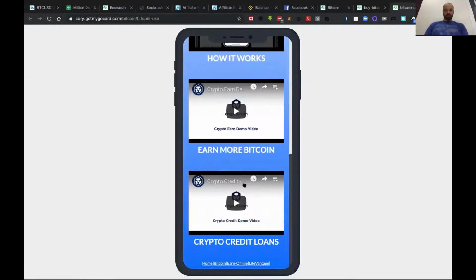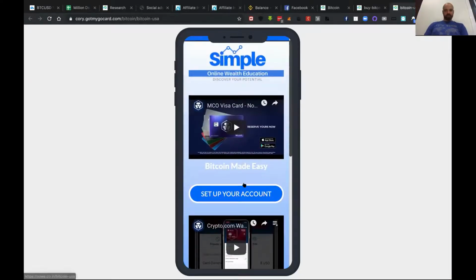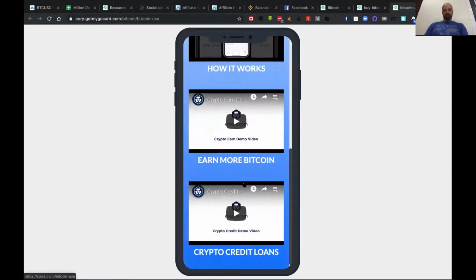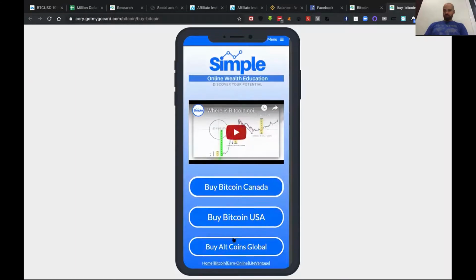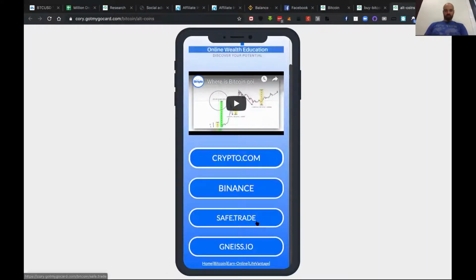So we got crypto.com for US customers. Pretty sweet little app. And just a couple exchanges as well. So Safe Trade is one that I'm beta testing, Safe Trade 2.0. Setting up a safe node. It's running actually already. I'll be seeing returns in 3 days. It takes a week for the collateral to take effect.